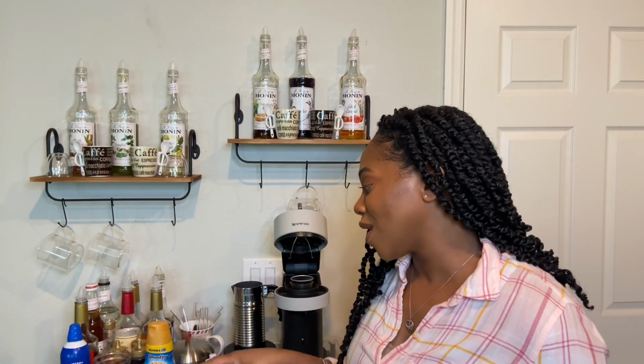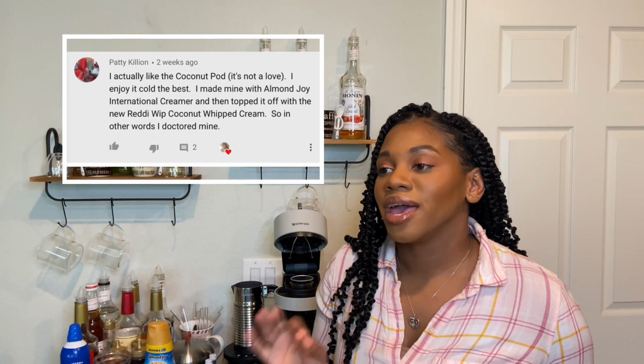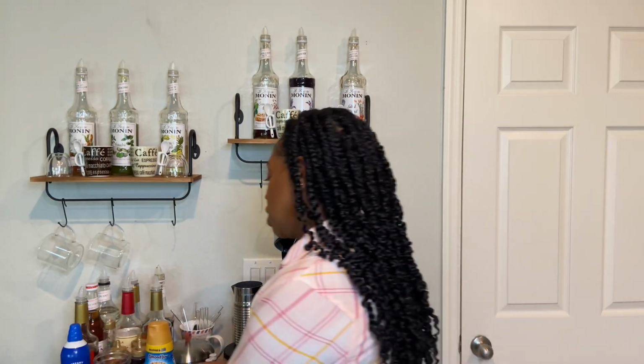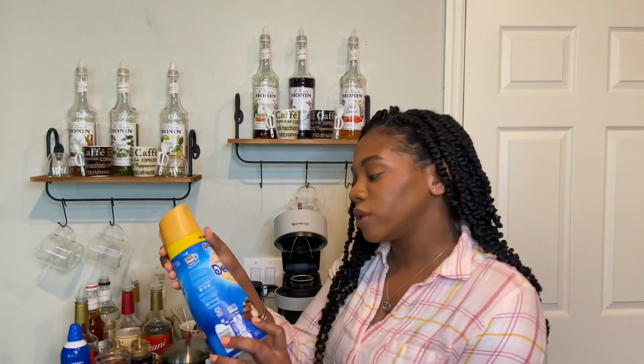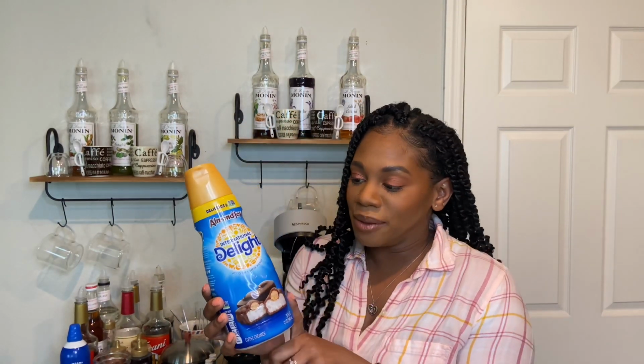Okay, so I am back. We are going to make the drink. Now, I'm gonna post her comment here showing the way she told me to make it, and when I tell you it was so good, now don't get me wrong, the coconut flavor still doesn't really stand out much to the pod when I tried it again, but she told me that she makes it with the Almond Joy International Delight Creamer, and this is a game changer.